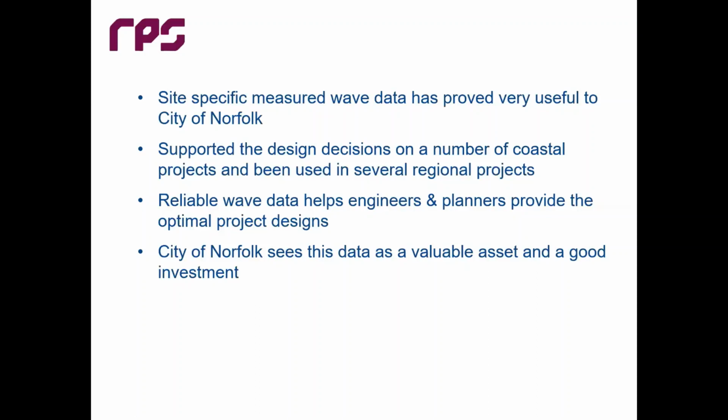From an engineering perspective, knowing the extreme events is probably more critical. But like I said, all of that is being used by Moffatt Nichol, and we're not really getting involved in those types of design criteria requirements, so I would have to defer to Moffatt Nichol as to which they would prefer. Okay, thanks.